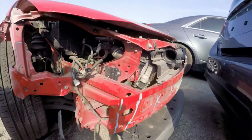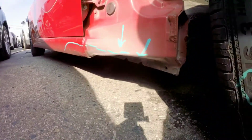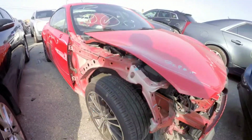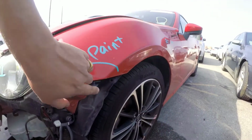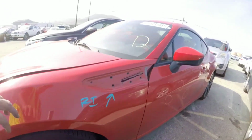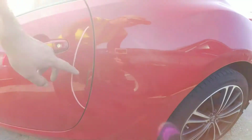That's it. Unfortunately, I came too late. This car is already sold. That's the frame damage. Wow, that's nothing. That's nothing really. We gotta paint this little piece right here. Wow, man. Remove and replace this little dents. Fix this.